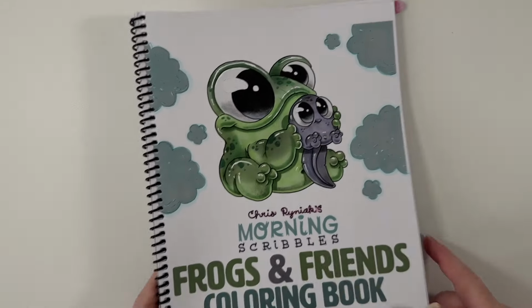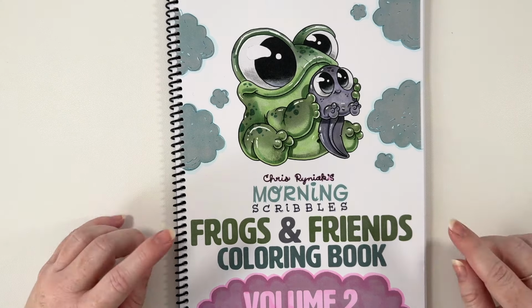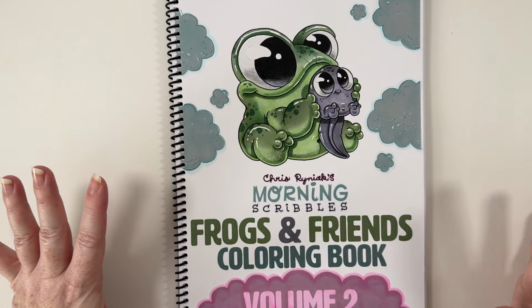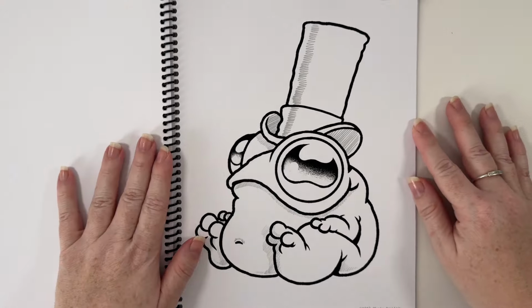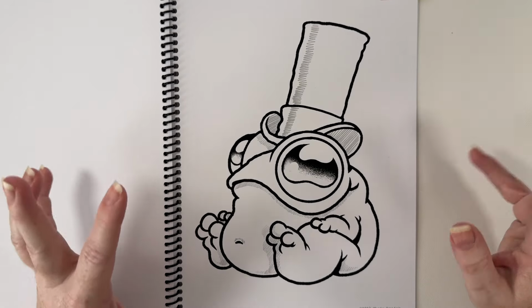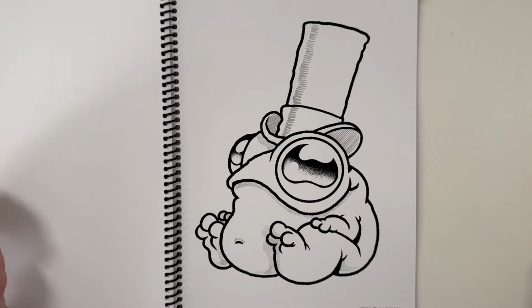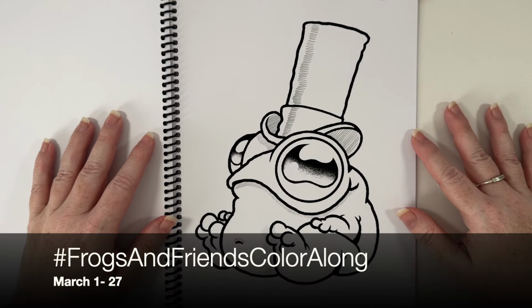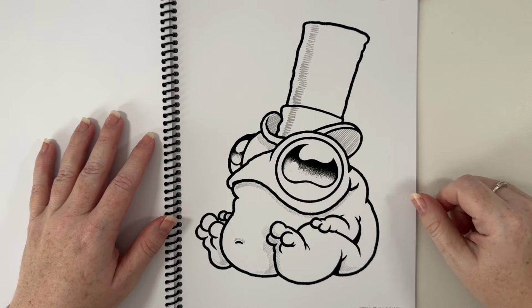Then we have a hashtag that I co-host with Meg that is in Chris Raniak's Morning Scribbles Frogs and Friends Colouring Book Volume 2. We already completed Volume 1, so we're on to Volume 2. And the page that we are colouring this month is this one. And I actually chose it. It kind of gave me St. Patrick's Day vibes. So if that's the direction you want to go with it, go for it. But yeah, again, you colour it in, take a photo, upload it to Instagram using the hashtag Frogs and Friends Colour Along, or you can add it in either of the Facebook groups.